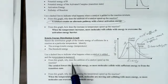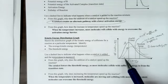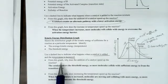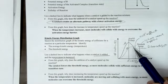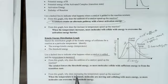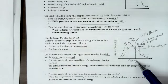In this problem, sketch what would happen to the average kinetic energy and the threshold energy. If a catalyst is added, this scoots back. The temperature is increased. This bump kind of squashes down and to the right, and it spreads out more evenly to the right. Why does the addition of catalyst speed up the reaction? The activation energy is lowered. The threshold energy is easier to achieve.